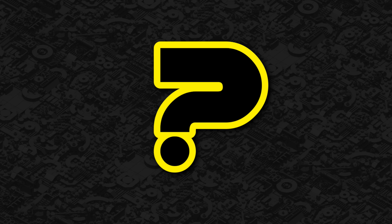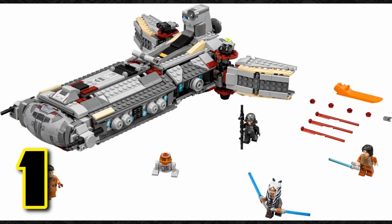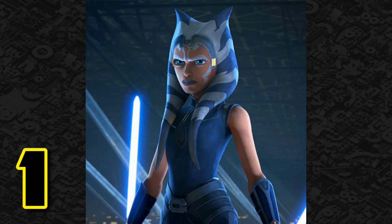So the best LEGO Jedi minifigure is Ahsoka Tano from 2016, not the 2020 version. This is the figure that was included in that Rebel Combat Frigate set from Star Wars Rebels. Now Ahsoka obviously needs no introduction, but I promise I am judging this figure for the minifigure itself, not her character. Also, I know she technically isn't a Jedi, but she is a force-wielding good guy that is pretty much everything a Jedi should be, so she's gonna be on this list.